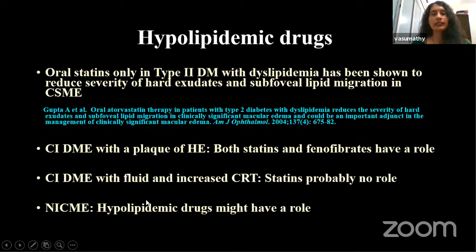Let me dwell a little more on that. Amod Gupta's study clearly showed that oral statins in type 2 diabetic patients with dyslipidemia definitely reduce the severity of hard exudates and the subfoveal lipid migration in CSME patients. So if there is center involving diabetic macular edema with a plaque of hard exudates, we can try both statins and fenofibrates. If there is just fluid and increased CRT, statins probably don't have much role, probably fenofibrates. And in non-center involving clinically significant macular edema, hypolipidemic drugs might have a role.